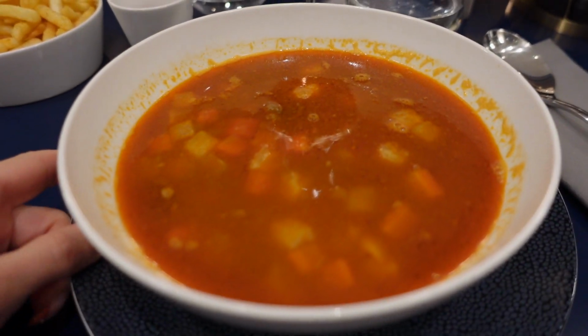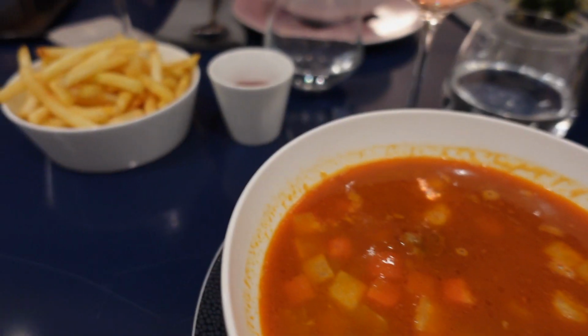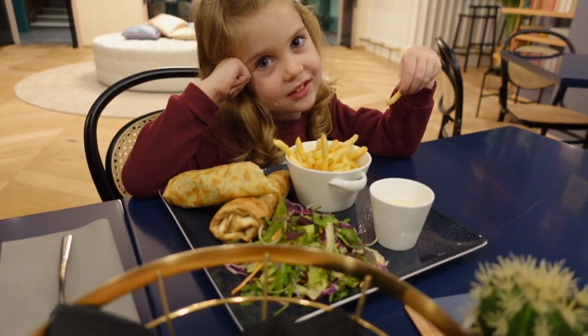First time trying this goulash, which is a typical Hungarian dish. It's like a soup. And then of course we have some french fries. You have a chicken wrap. Yes.